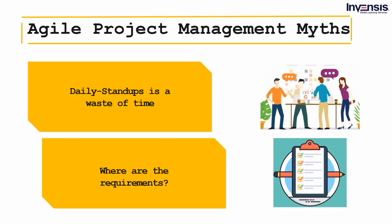Myths about requirements. Another myth about Agile project management is that of the requirements of the project. Since Agile can work out project requirements along the way, it does not mean that the requirements are not needed in Agile project management. The user stories contain the requirements that will be used for the project.